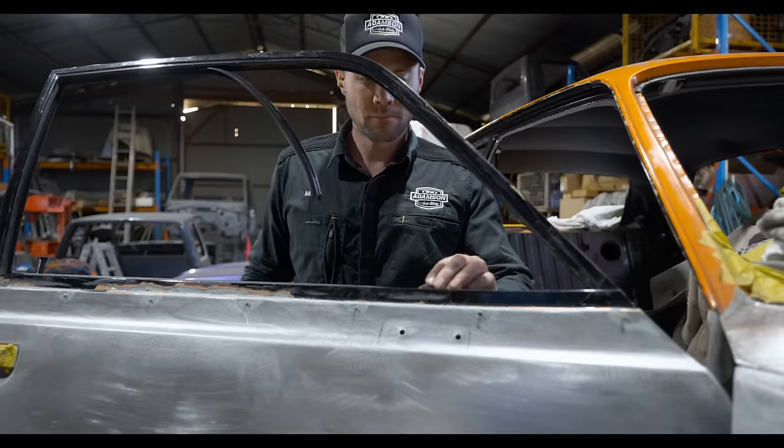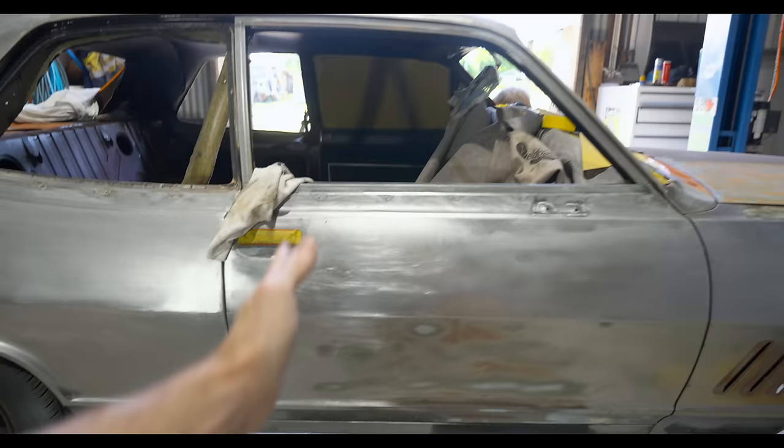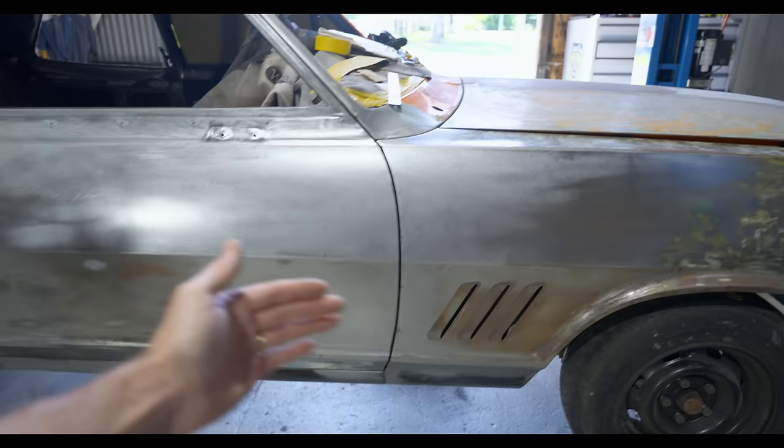Okay, that door frame looks really good. I'm quite happy with that actually. And basically what I'll do now, because I'm up to this section here in file finishing, is I need to file the front of the door, and I need to file all this together so then we can get that beautiful gap.